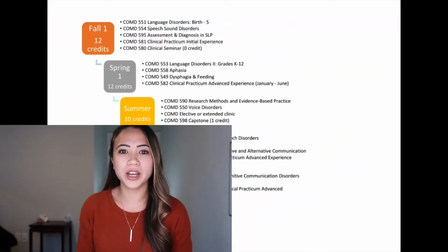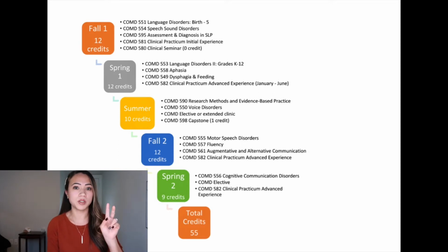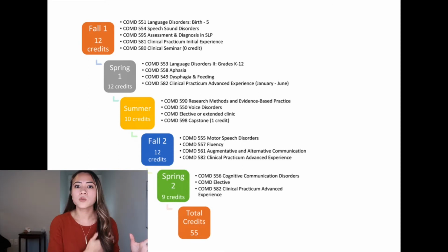So here is the breakdown of what I have and will be taking so far in my program. It's 2 years with the summer in between, so 5 semesters. This is what my layout and curriculum entails, and it's pretty similar across other grad programs with a few exceptions here and there.